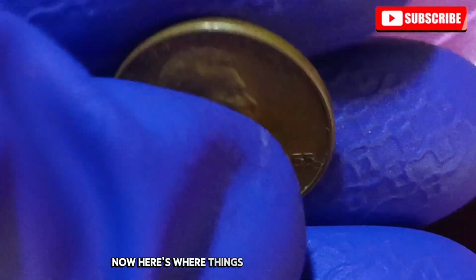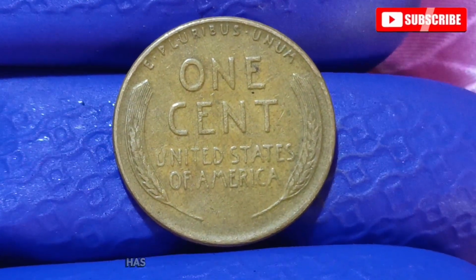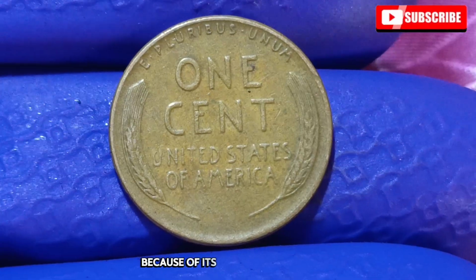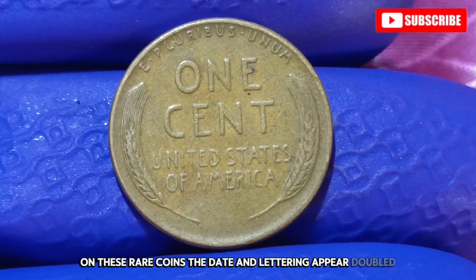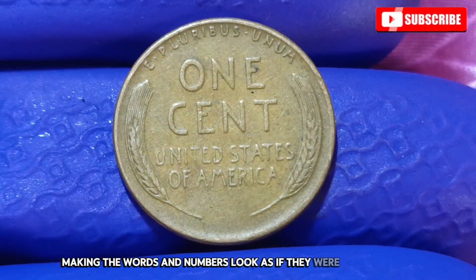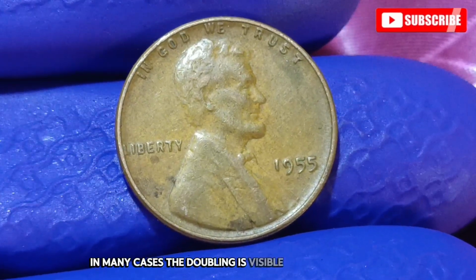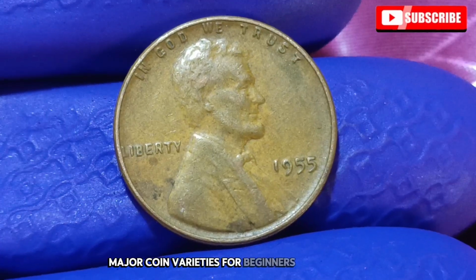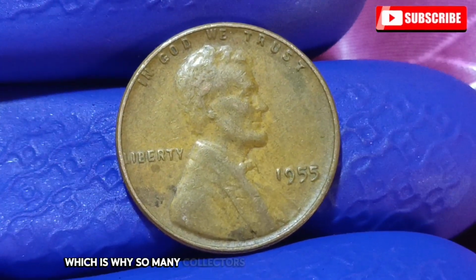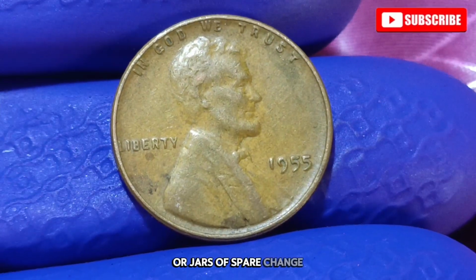Now here's where things get really interesting. One version of the 1955 wheat penny has become legendary among collectors because of its dramatic appearance. On these rare coins, the date and lettering appear doubled, making the words and numbers look as if they were printed twice. You don't need expensive equipment to notice it. In many cases, the doubling is visible with the naked eye. It's one of the easiest major coin varieties for beginners to recognize, which is why so many collectors are always hoping to find one hiding in old collections or jars of spare change.